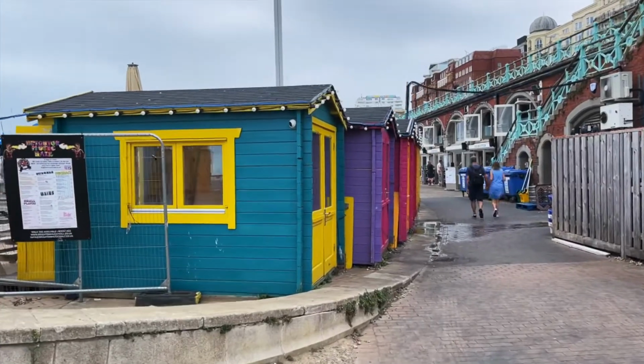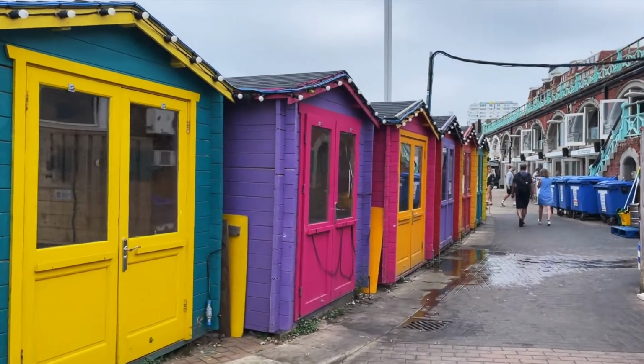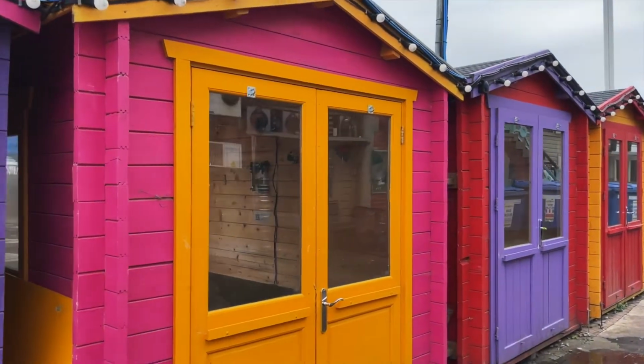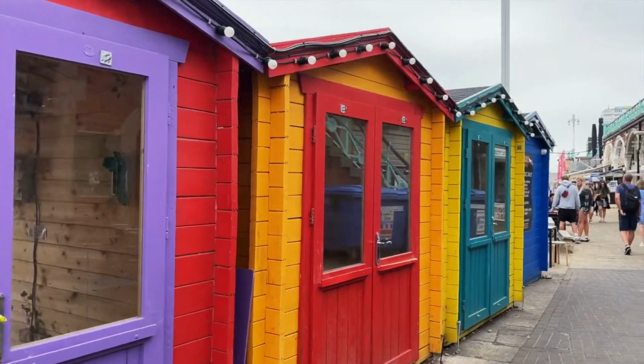Walking back to the car, and we've just seen these cute beach huts that I wanted to film, because this is what English seaside is to me. It's like cute little beach huts. I think it's maybe part of a bar and you can get a table, but they're cute.